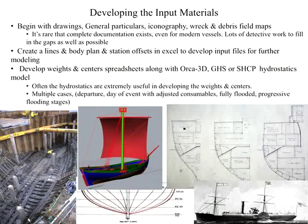You get a lot of different types of information as you go back in history. This is the body plan for the CSS Virginia / USS Merrimack.